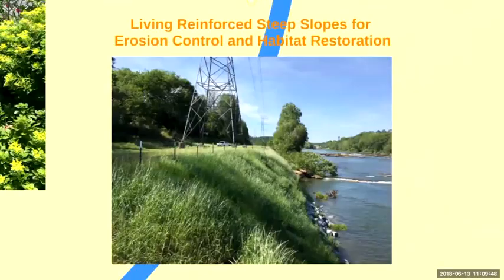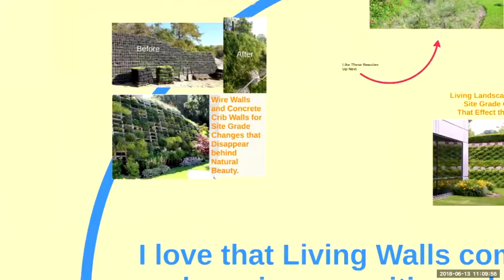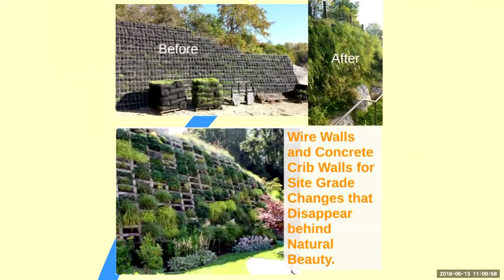And you know, reinforce steep slopes for erosion control and habitat restoration. This is along a river in the southeast. And then, you know, they come in lots of other forms too. You know, they can be wire walls, which many people in the engineering business have seen these things for a long time, and concrete crib walls that have been around for a long time. But, you know, what happens is if you've got healthy plants growing in them and all the other markers of success have been met, then they're going to disappear behind healthy, natural, beautiful plants.